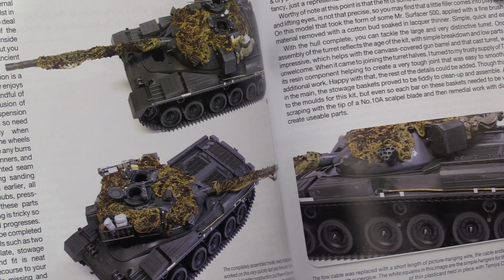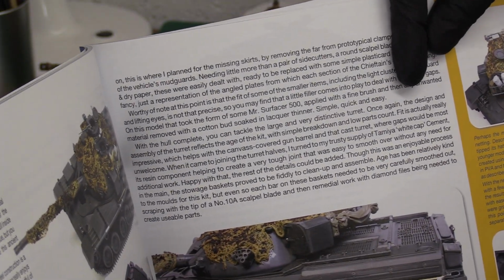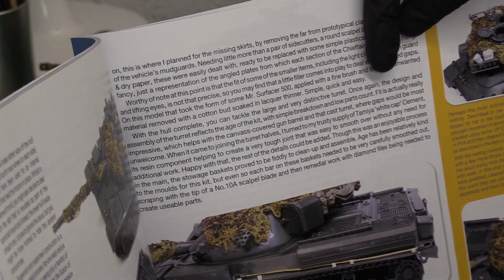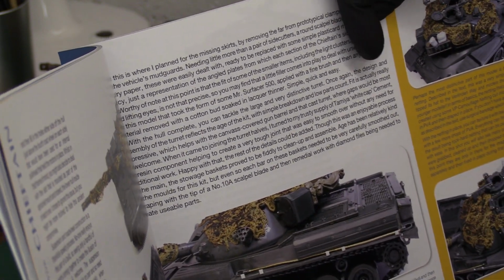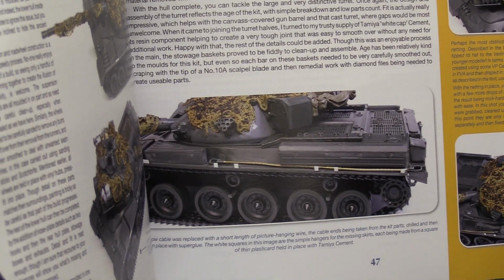So they use a short length of picture hanging wire as the tow cable. The netting, where's he got the netting from? I'm just trying to figure out what he's used for that, because it looks incredible. It really does look amazing, that netting.